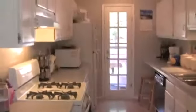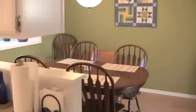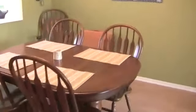Once inside, you'll be surprised at how much space is in this home with a completely remodeled lower level and updates throughout. See the listing for all the details. This is a home you will really want to consider. Enjoy the tour.